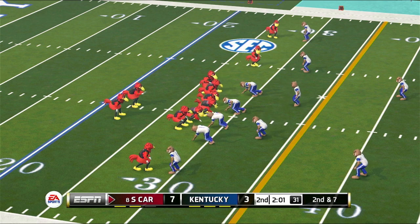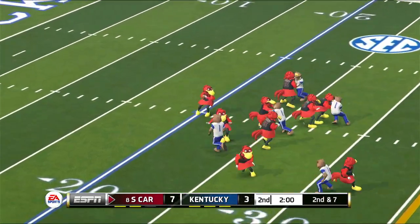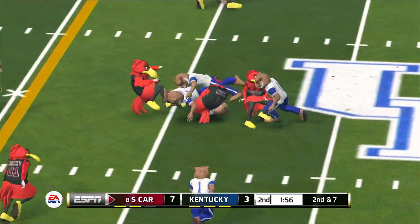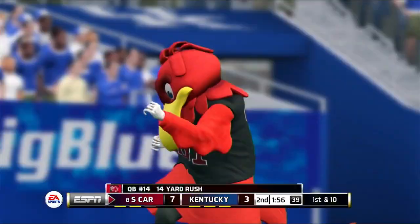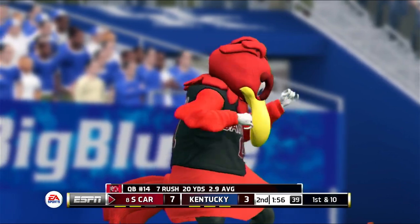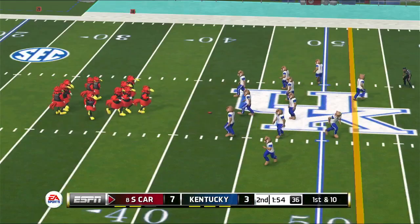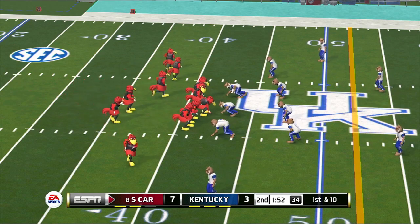Dog four, X, seven. Motion. Now he tries to buy some time. And they make the stop around the 42-yard line. Call it a gain of 14 yards. First down. First and 10. Ball on their own 42.